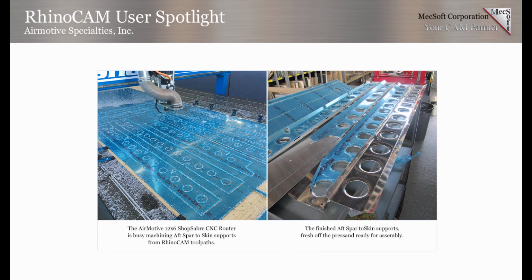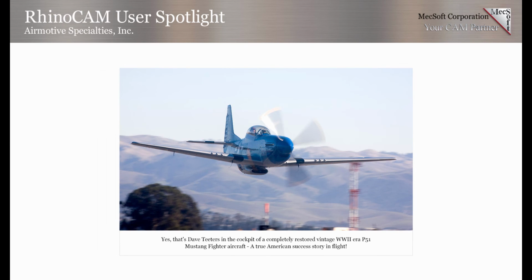Today, Dave and his team at Air Motive Specialties use RhinoCAM to manufacture many other components of the P-51 Mustang and other vintage aircraft with the same high degree of accuracy and efficiency. Pictured here is the refurbished P-51 Mustang in flight with Dave at the controls. Is that pretty cool or what? Dave Teeters and his team at Air Motive Specialties are truly an American success story in flight.